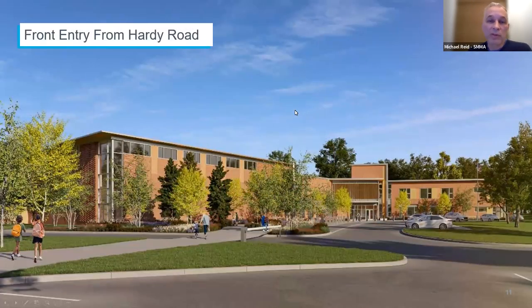Here's a view of the school as it will be constructed, looking down from Hardy Road. So this is as you enter. As you can see, the entrance is a bit tucked back. And so we've emphasized that with a tower element that is also screening some of the mechanical units up at the top. So just to enhance the beauty of this school. But this main glassed area is the primary entry to the school. And you can see the gym off to the left-hand side. Next slide.